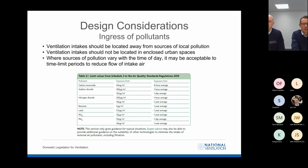As per section 2 of approved document part F, ventilation systems should be designed to minimize the intake of external air pollutants. Further information can be found via CIBSE's TM64 and TM40. Further expert advice should be sought during periods of high pollution concentration.